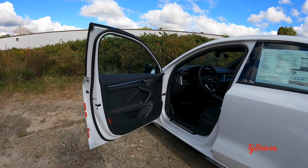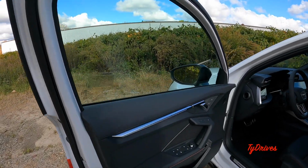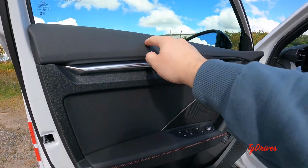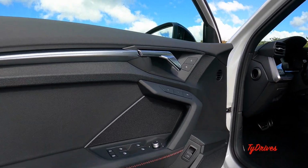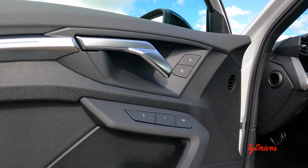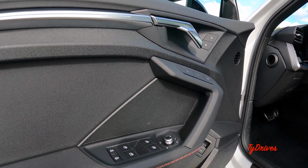All right, here we are, the main event where the driver sits, of course. Nice materials on the door. It is nice and soft to the touch up here. You have some more metal trim, more ambient lighting. We also have our lock and unlock up there next to our door handle, and two-person memory for the driver's seat.